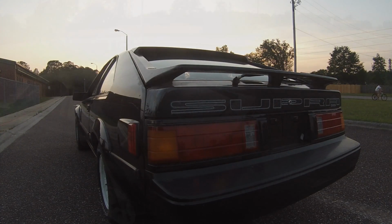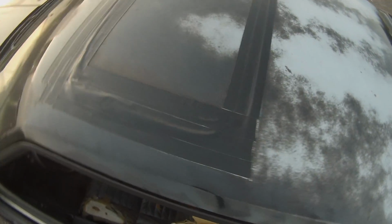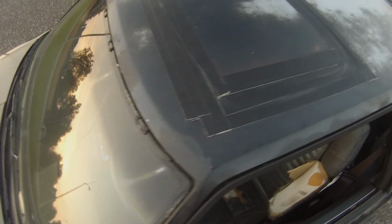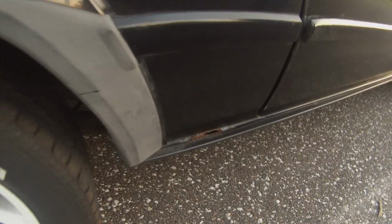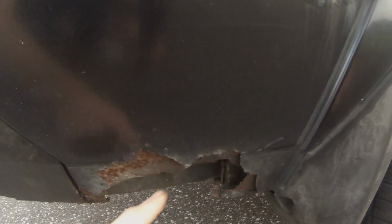You know, these 80s Japanese cars, you really gotta watch the rust. And the rust and the rust, and yeah, I don't think I know how to weld. Oh, there's a lot missing there, guys. I guess we're gonna learn how to weld, huh?